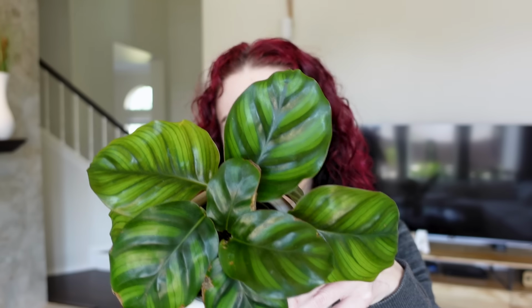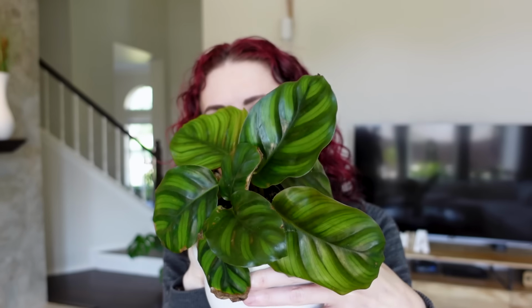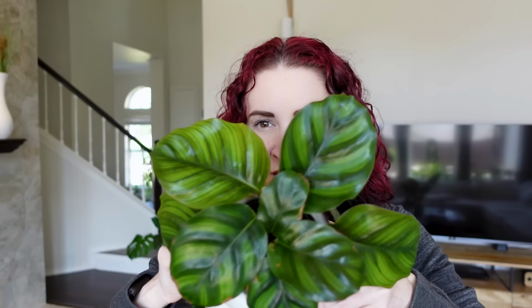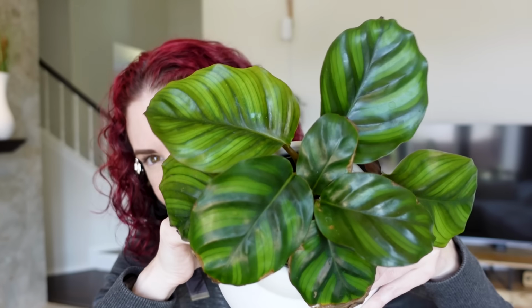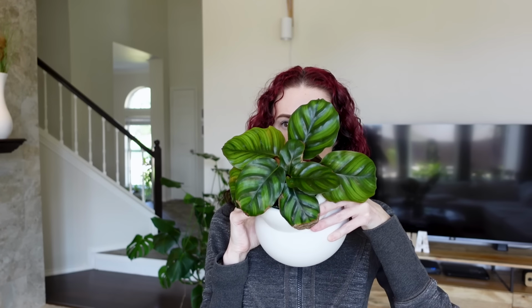It's not like that crazy rare of a plant, although I never see them in person anywhere. But I don't know, you guys, because this one actually looks slightly different to me. And there are different varieties of this type of Calathea. It didn't specifically say on the tag that came with this one what kind of variety it was, but it just looks a little bit different. The striping looks a little bit more pronounced. So I don't know, I might keep this one separate.